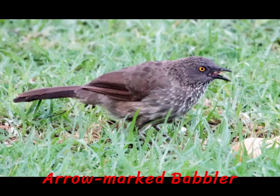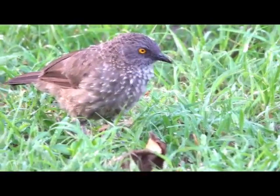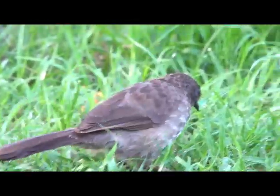Picking at the ground below the feeder was our first, and only, arrow-marked babbler. We were lucky to find this because not all of the group was here and so they didn't see it.